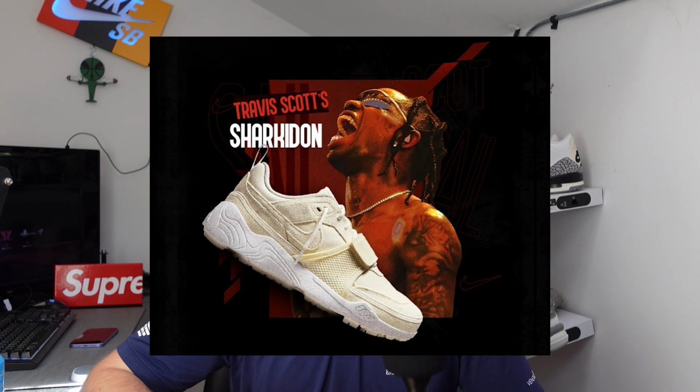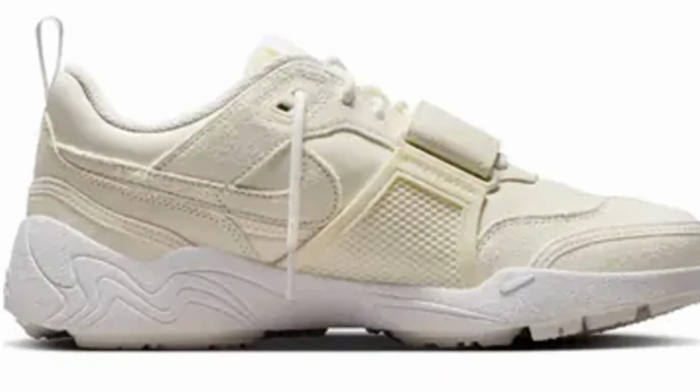Now with this new model does mean there's a load of different colorways that are rumored to drop. However, we do have one confirmed that will be releasing hopefully within the next 3 months, and this is the Sail White colorway. Quite a nice plain basic colorway to start off this whole new model, so I believe it will do very, very well. Now what everyone is talking about with this sneaker is the fact that it is the most affordable Travis Scott sneaker he has ever released.